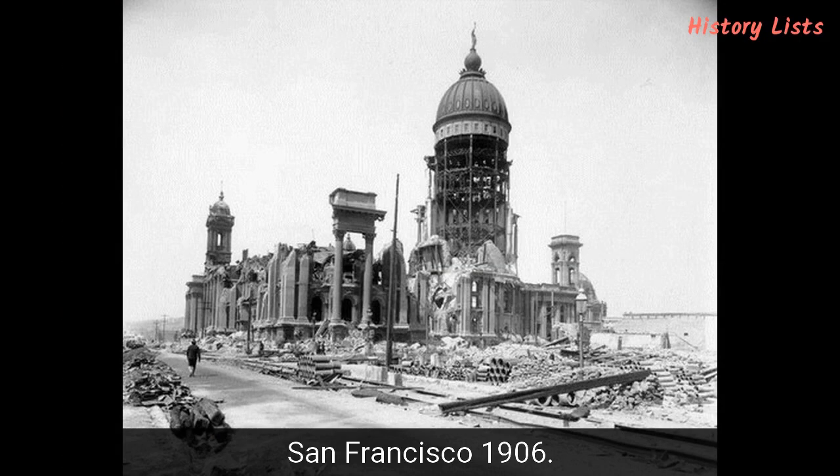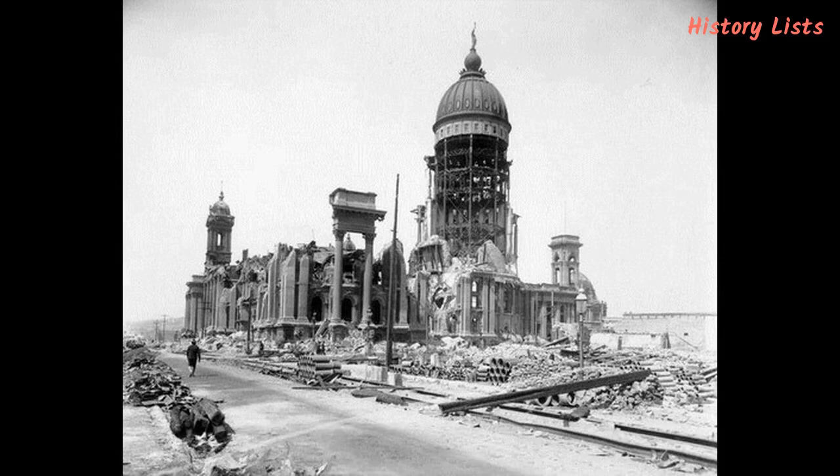Number 10. San Francisco, 1906. City Hall and Majestic Theater, San Francisco, after the massive earthquake of 1906.